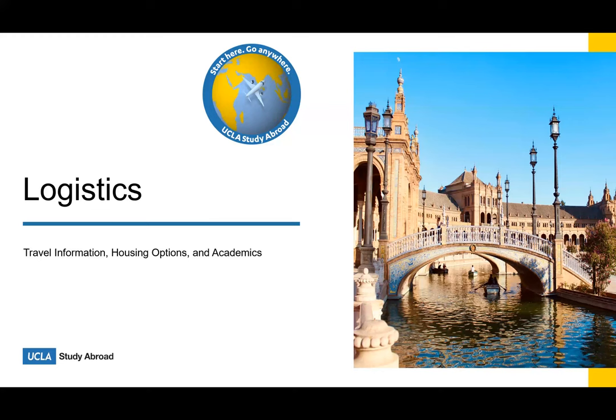So we're now going to transition into some logistical information about details relating to personal travel planning, student accommodations, and academics for your program.